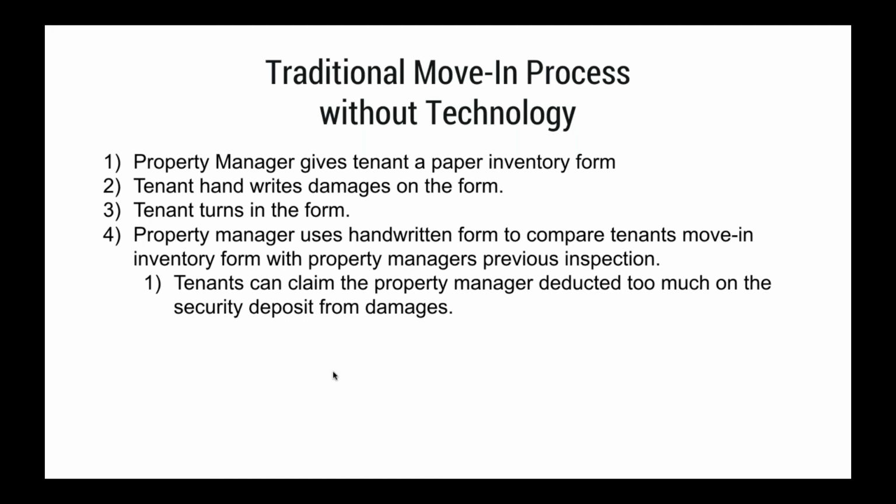So this is where security deposit disputes come into play. And if you don't have well-documented move-in reports and a well-documented move-out report, this can get a little expensive if you're having to spend too much time in the courtroom, especially if you're using a third-party service to do that. And of course, this can lead to negative reviews from the tenant, because anytime there's a security deposit dispute, even if you're in the right, the tenant's going to be mad.